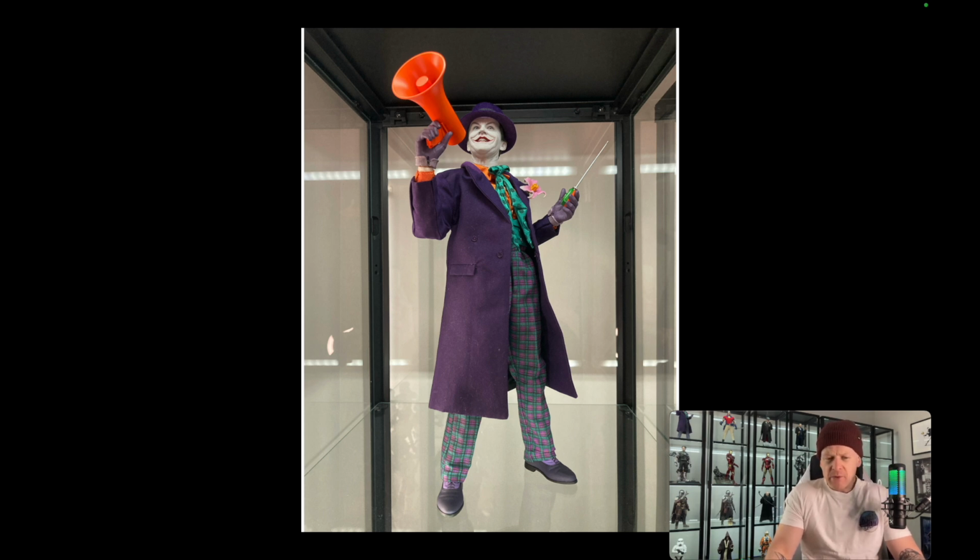It could happen, but it'd be very hard to improve on this sculpt. This sculpt is amazing. It's got the separate rolling eyeballs function. I think at this stage it was parallel. I can't remember. The eyes move. It's got 2 different coats. This is the longer one.